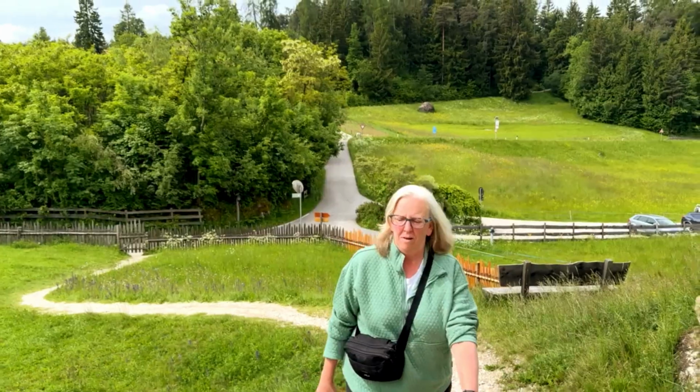We've officially made it to the Dolomites in Italy. We have driven the last couple of hours from our Airbnb that we stayed at last night. It was about halfway from Lake Como, and we kind of went through the northern route up to the Dolomites, and we're going to be staying near Ortisei for tonight and checking it out.